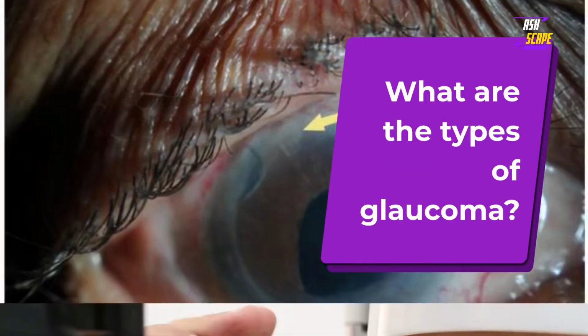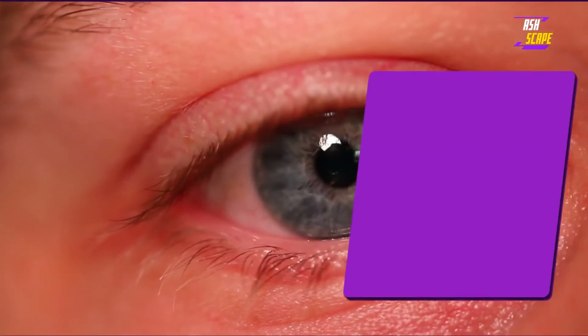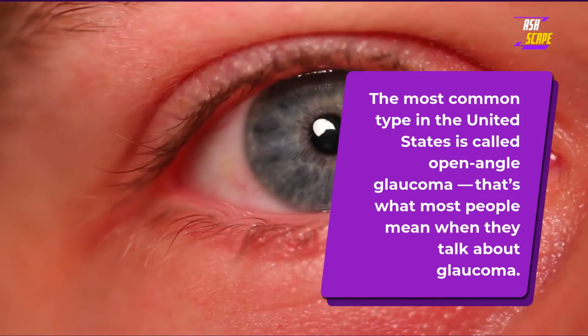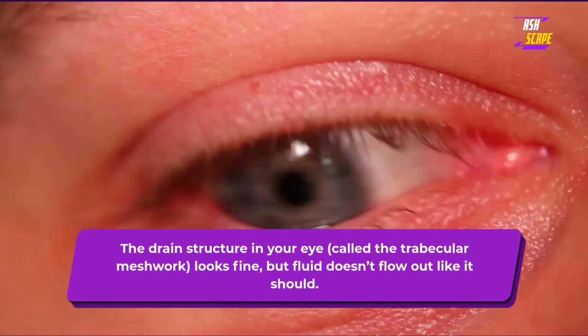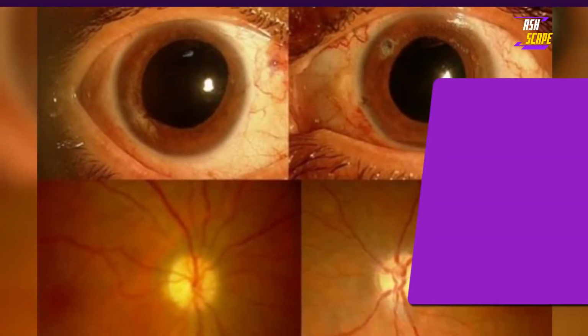What are the types of glaucoma? There are many different types of glaucoma. The most common type in the United States is called open-angle glaucoma. That's what most people mean when they talk about glaucoma. The drain structure in your eye, called the trabecular meshwork, looks fine, but fluid doesn't flow out like it should.